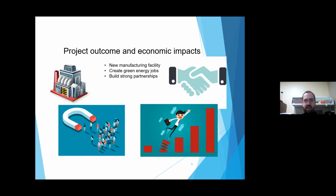What we're actually hoping for is to introduce a new manufacturing facility, hopefully in New York State. I think that would be amazing. This would generate some green energy jobs for the region, and hopefully this will also lead to stronger partnerships with major players in the green energy sector.